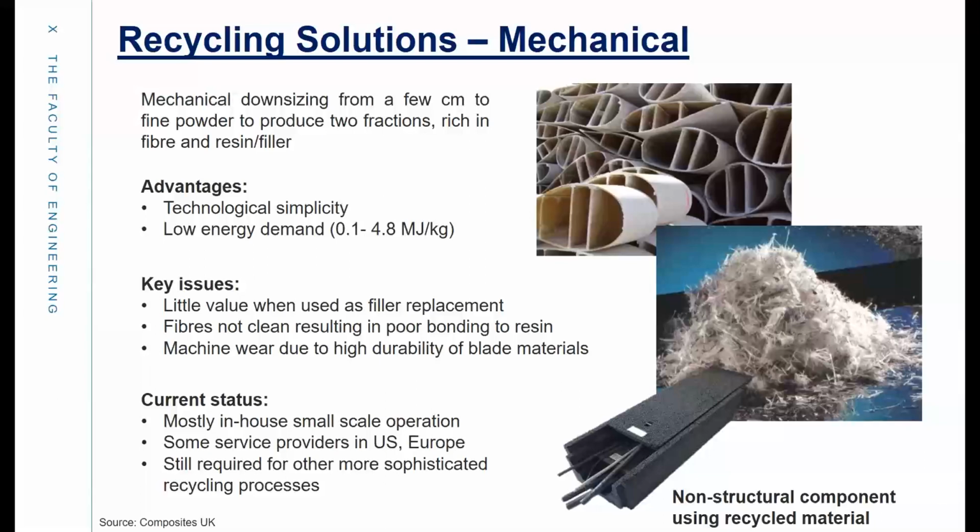So economically, it's quite challenging to make it viable in the long run. If the fibers are used, they are normally not clean, which causes problems in bonding with the resin if it's used in a polymer system. When it comes to wind turbine blades, they're built with very high durability, even after being retired. So we have seen instances where the machine actually got severely worn or even damaged when trying to grind or shred these blade materials. Currently, these types of operation are mostly found in-house for recycling in-house waste.